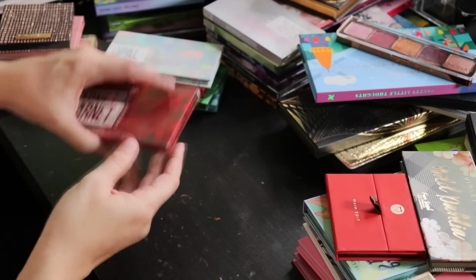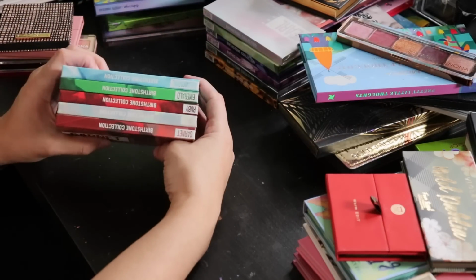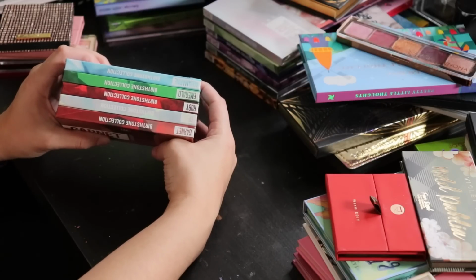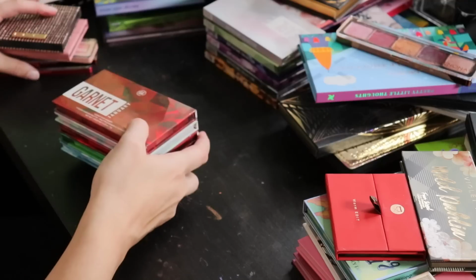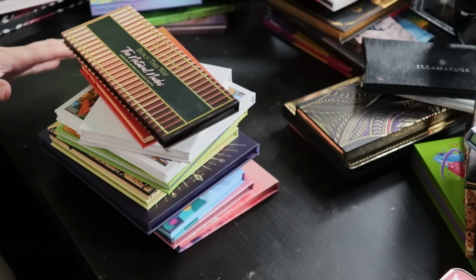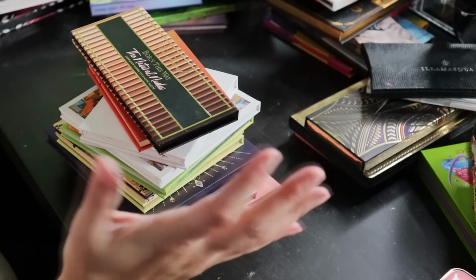So those are the 5 that I'm going to be getting rid of from the Birthstones series. So you can probably expect that these are going to take up the bottom half of the ranking, but at any rate, there are 10 more that I'm saying goodbye to. It is getting harder and harder to decide what I want to part ways with, but I've done it.